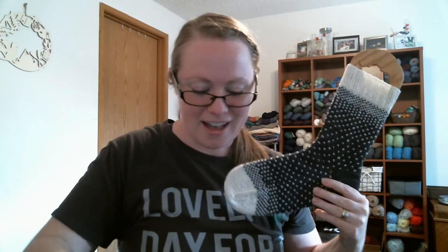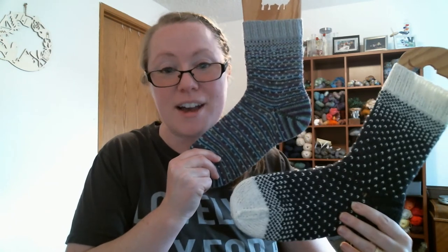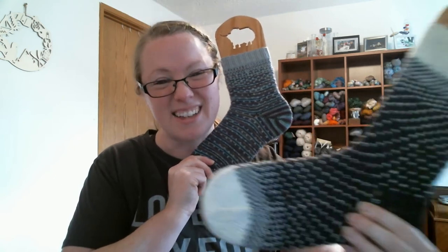So the tutorial videos are worked using this sock here, but I also mentioned that you can modify the pattern if you want to. Since it is called Waxing and Waning, this sock waxes and wanes while this one just waxes. The idea is to go with the moon changing phases, transitioning from full moon to no moon to full moon, etc. I think you get it.